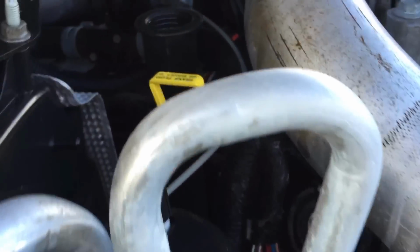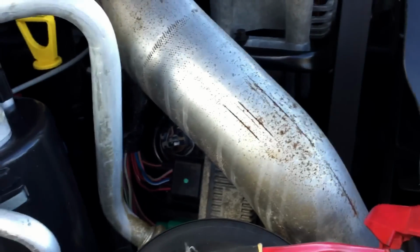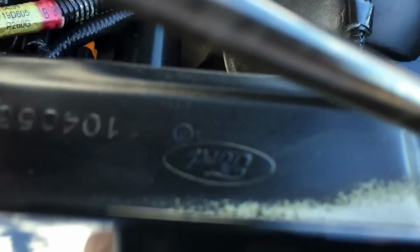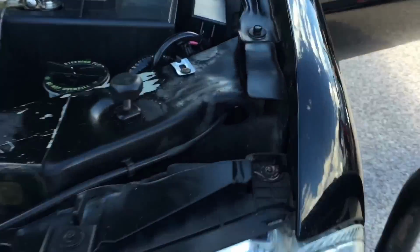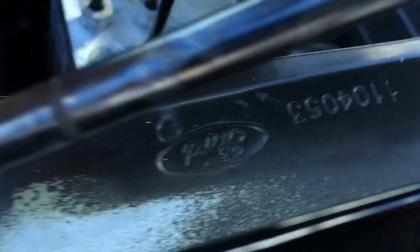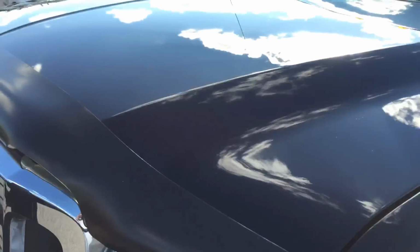First things first, let's look for blow-by. None. That is excellent. No blow-by. Ford stamp there. New battery here. Ford stamp there. Catalytic converter sticker where it belongs. Ford stamp there. And Ford stamp there. This is all original in the front end.